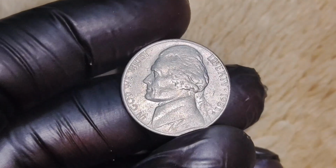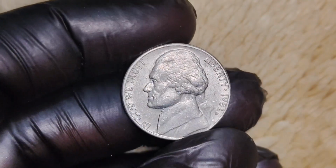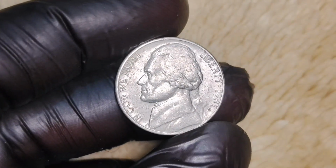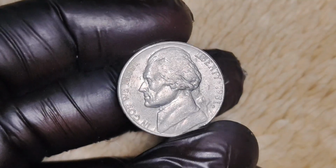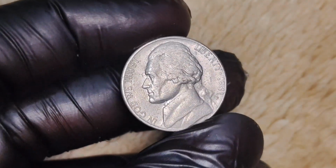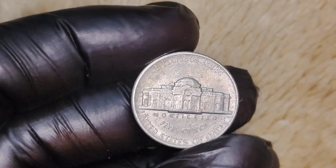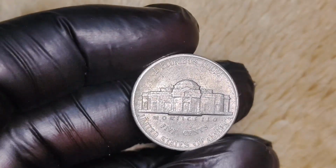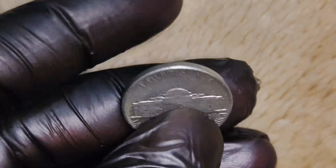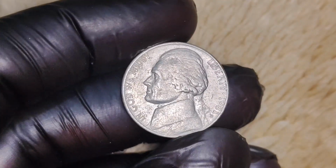There are several reasons why this particular nickel can be so valuable. Let's break them down. Condition is crucial for any valuable coin, and with the 1981 D Jefferson nickel, the condition plays an even bigger role. If the coin has been preserved in near-perfect condition, without any scratches, wear, or discoloration, it's worth significantly more. Coins in this condition are often labeled as MS or mint state, followed by a number that indicates their quality. The closer the coin is to MS70, the better its condition, and the higher its value can be.